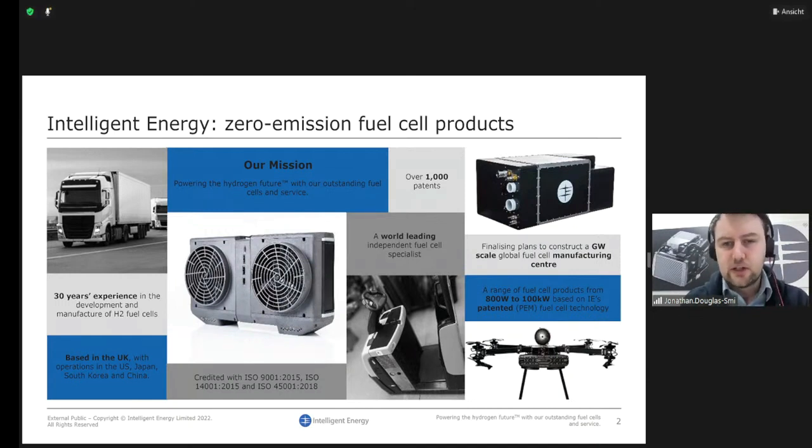Intelligent Energy has been around since 2001, and in the past 15 years of its existence, it has been focused on research and development of products, but in the past 6 to 8 years, it has been turning that research and development into a certified product and rolling them out into the market. We now have thousands of these products out in the market, which are being used every day by customers. But the core valuation of Intelligent Energy is its rich intellectual property, which you can see there.